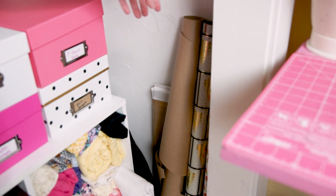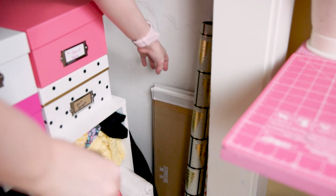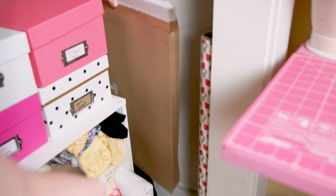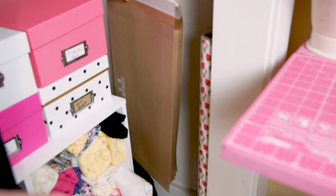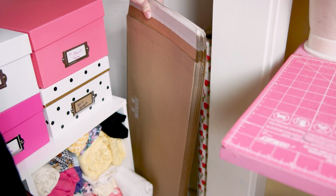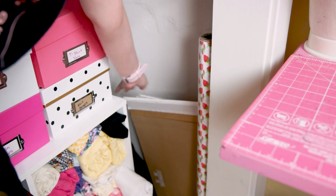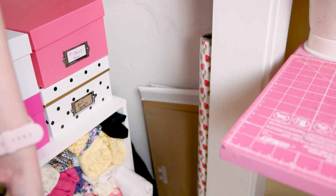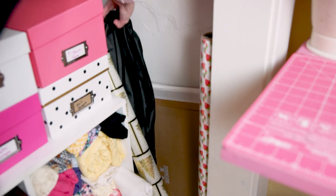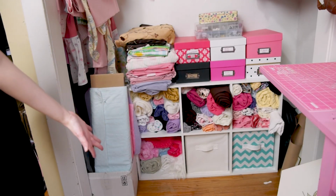Then in the right-hand corner, I have my roll of craft paper that I use to make patterns, as well as my wrapping paper that I use at Christmas to wrap presents because I just don't have anywhere else to store it. I also have these giant envelopes that I got from Eco Enclose that I was originally going to use for shipping, but they weren't quite what I was expecting, so now I use them to house patterns that I'm still in the process of drafting. Also in this corner, I have the pads for my dress form. So those are all the garment making supplies that I keep here.